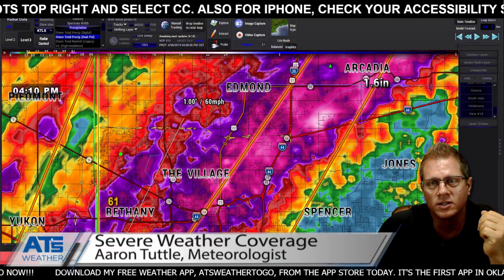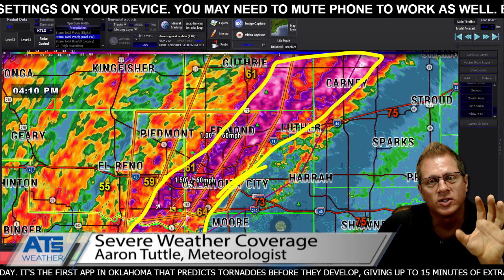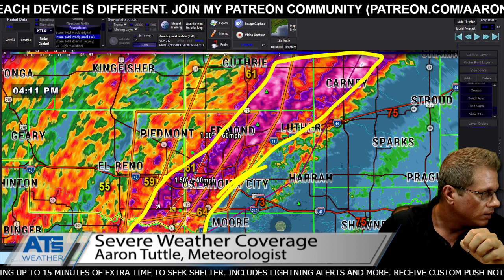So you can see how the trend has been for this to what we call train over the same area. Hence, you've got this thing kind of bordered in this one spot. That's bad news. In other words, this whole area is susceptible to flash flooding. And so we're going to start to see some green polygons. Right now we're having what we call orange polygons for the severe aspect. We're going to have green when it comes to the flash flooding aspect. So, I just want to let you know what's happening there.